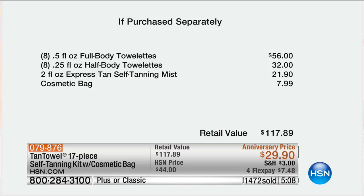So there you can see if purchased separately, just the eight full bodies are $56. And then the eight half bodies, those are $32. The amazing express tan that we very rarely ever do or see is in this special configuration. That's $21.90. And your cosmetic bag.